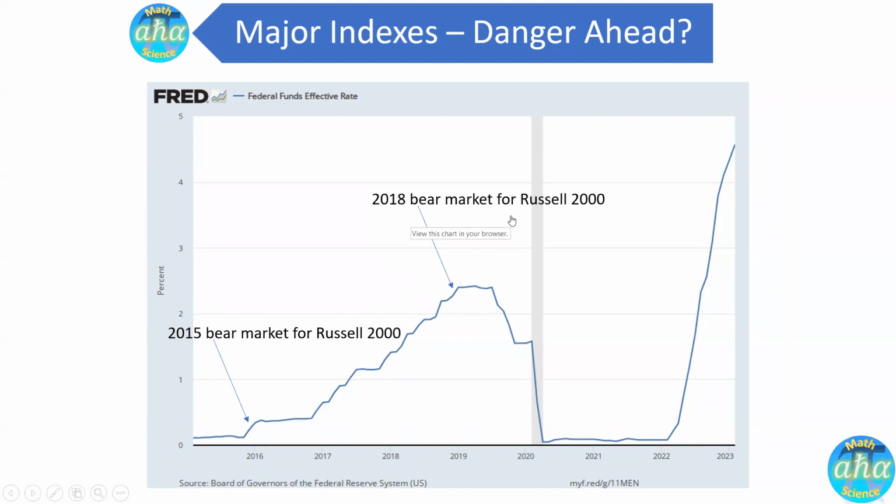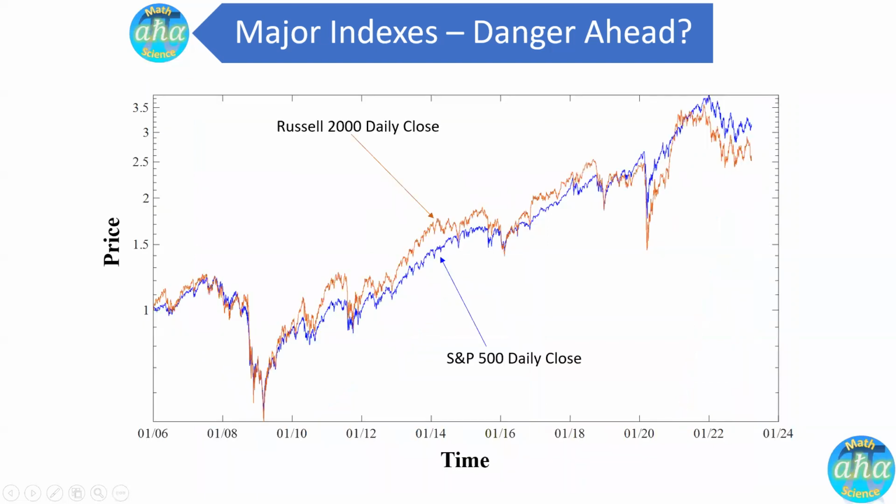When interest rates are rising, the Russell 2000 is very sensitive. More interesting is to look at the internal dynamics of these two indexes, the Russell 2000 in this orange-brown color, and the S&P 500 in this blue color.